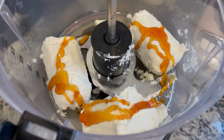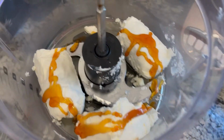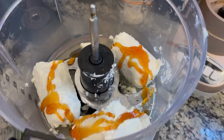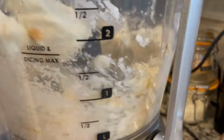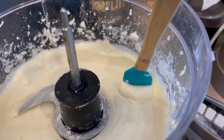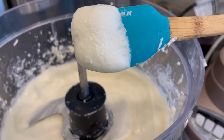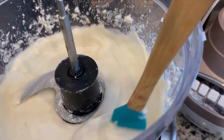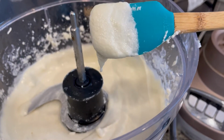Then it was time for the whipped feta. I did goat cheese and cream cheese, about 8 ounces of goat cheese, 4 ounces of cream cheese, a big glug of honey, lemon, salt, and then I drizzled in olive oil. It was incredibly smooth. I do think I added a little bit too much olive oil because it split just a little bit.